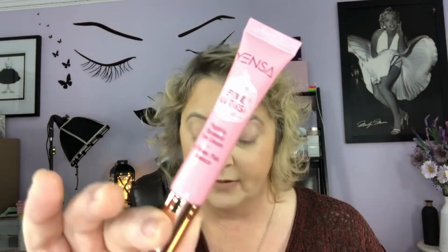The Yinsa Beauty Pink Lotus Peptide Renewal Eye Cream. MSRP $48, and I love Yinsa Beauty. I have had something from Ipsy once before, and it's fabulous. So this is the cream. So that was my choice.